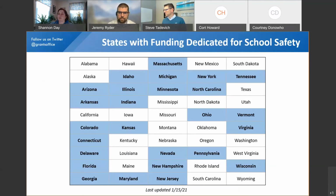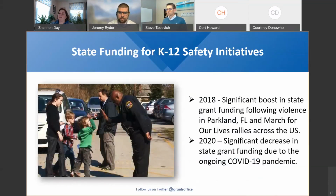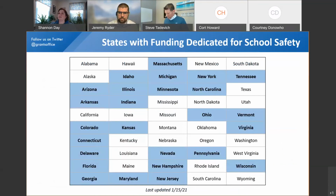As you saw in the previous slide, we are seeing the trend, of course, since 2020, and we're continuing to see it, is that these states are starting to turn gray because their funding is being either postponed or rerouted to COVID response, completely understandably.